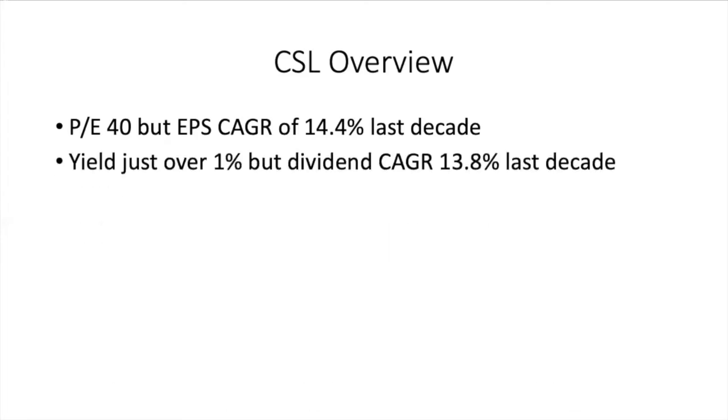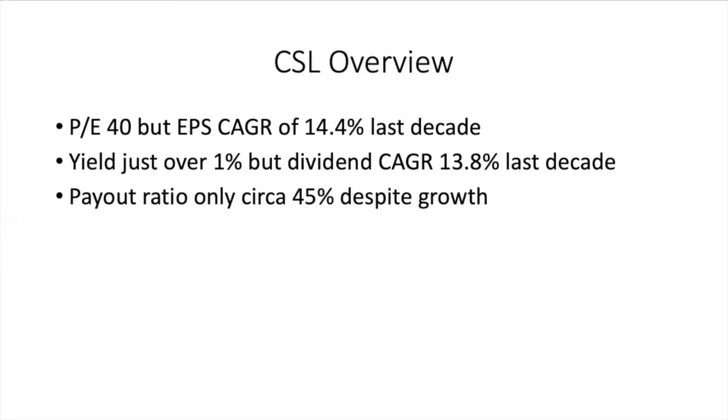Yields just over 1% Aussie, but again, that dividend has grown 13.8% over the last decade, kind of in lockstep with earnings. Probably the most interesting fact, despite growing its dividend at quite a high rate, its payout ratio today equates to only about 45% despite that growth.